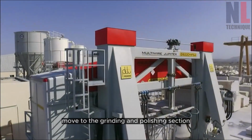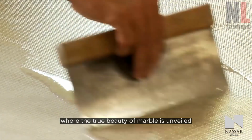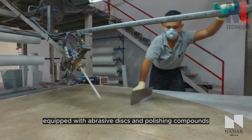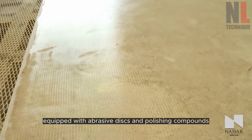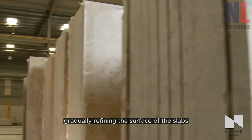Next, the slabs move to the grinding and polishing section, where the true beauty of marble is unveiled. Automated machinery equipped with abrasive discs and polishing compounds work their magic, gradually refining the surface of the slabs.